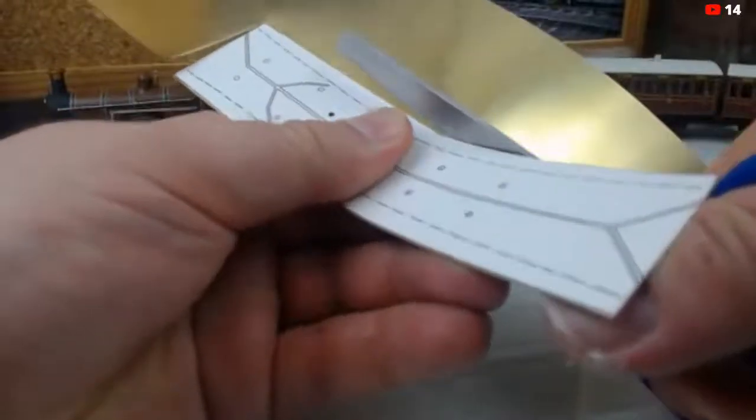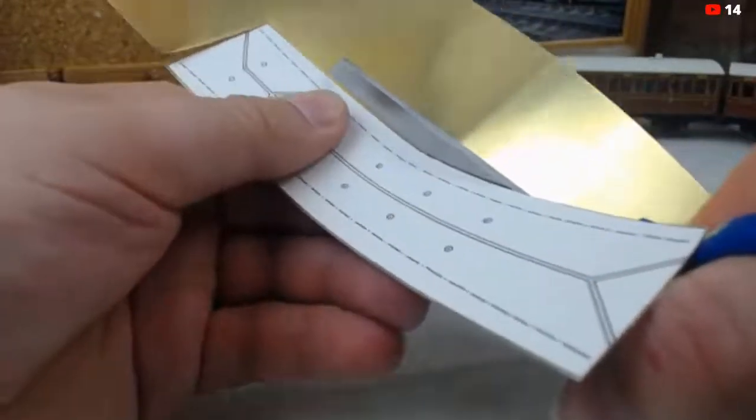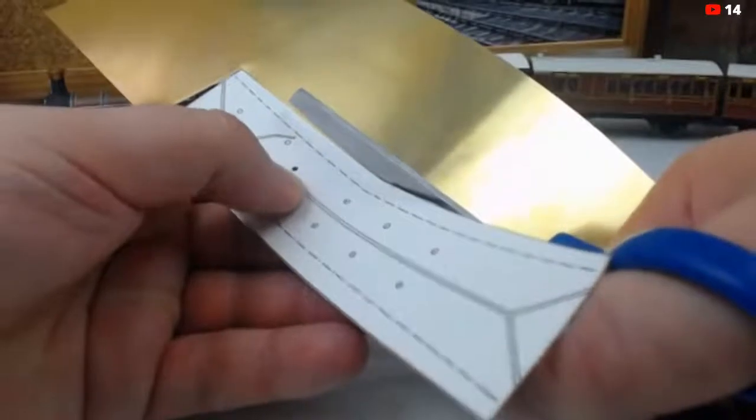And the problem, of course, is when you get so far in that the brass is getting in the way of the handle of the scissors.